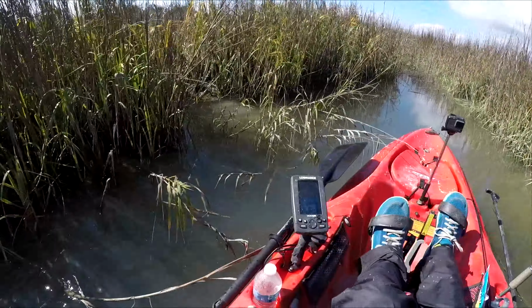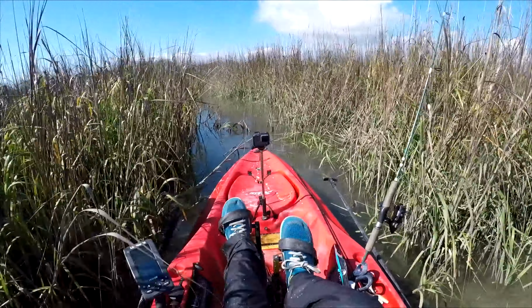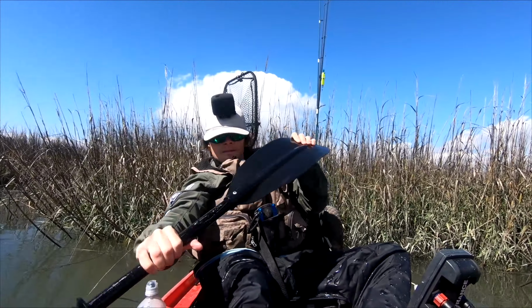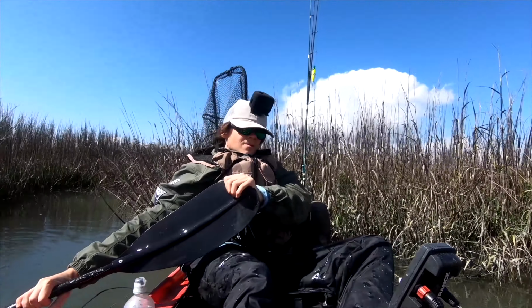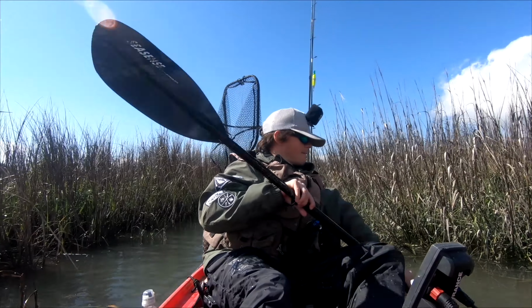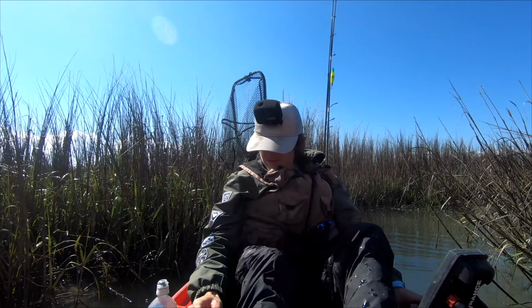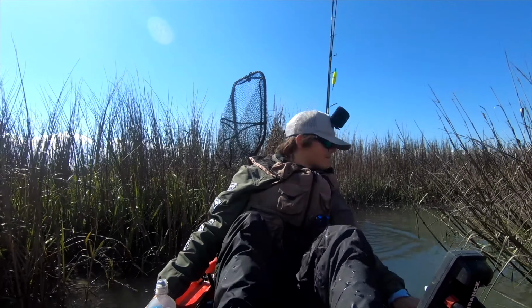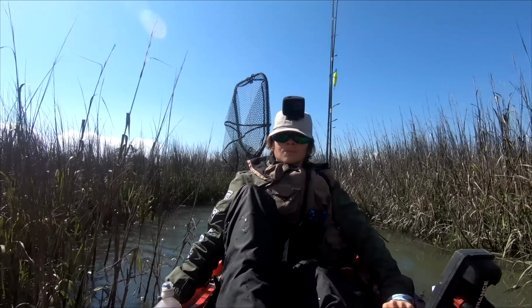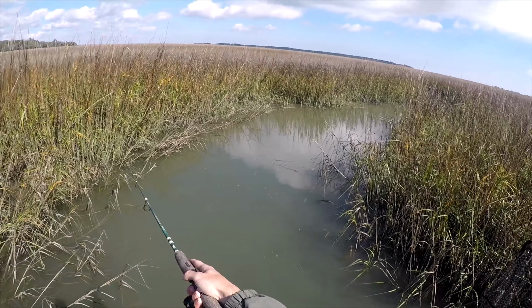At this point, this isn't even a creek. That's how skinny this is. That's all grass. Just surprises me how far back I can go and find them.